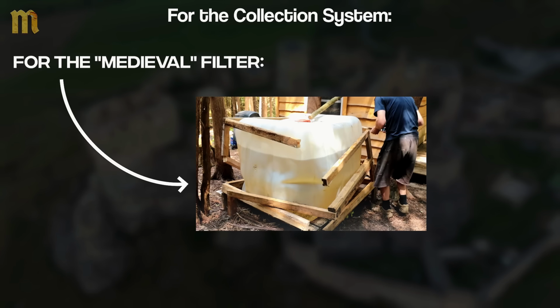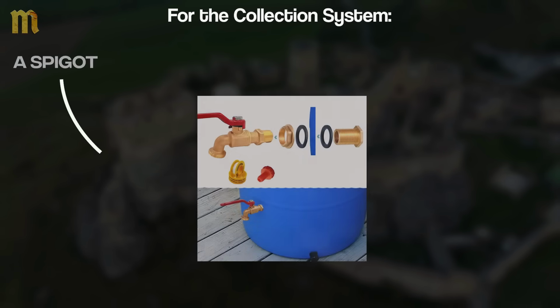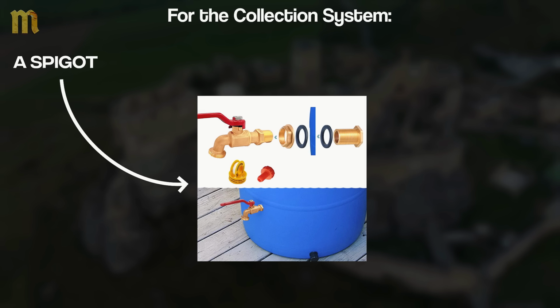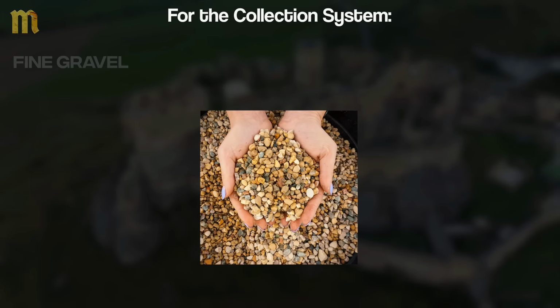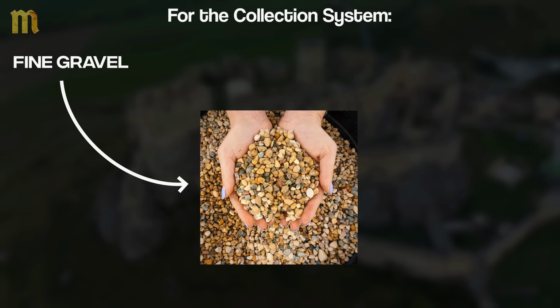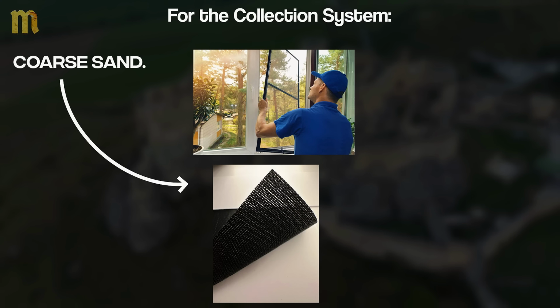For the medieval filter, a food-grade barrel or another large, sturdy container. A 30 to 55-gallon barrel is a great size. A spigot or faucet for the bottom of the filter barrel. Coarse gravel, about the size of large marbles. Fine gravel, often called pea gravel. Coarse sand. A small piece of window screen or permeable fabric.